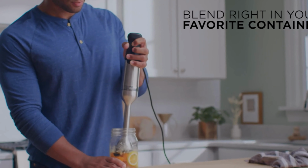Whether you're a seasoned chef or a home cook, the Vamix Immersion Blender elevates your culinary creations to new heights. Say goodbye to lumps and inconsistencies. With Vamix, perfection is just a blend away.